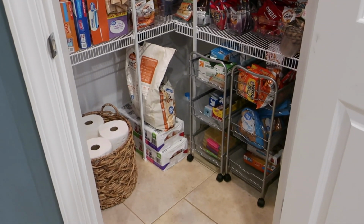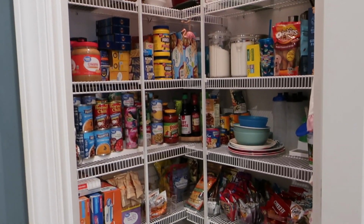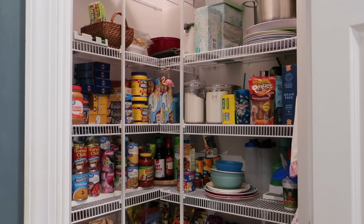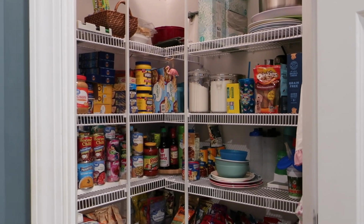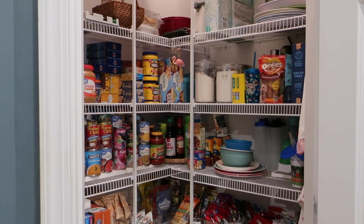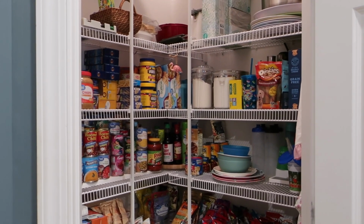So here's our pantry reorganization. Feel free to share any ideas that you have down below, because I know that everyone's maybe in a position where we're having to store more things than we normally do, or we're having to reorganize. So if you have any tips that you want to share, please leave those down below.